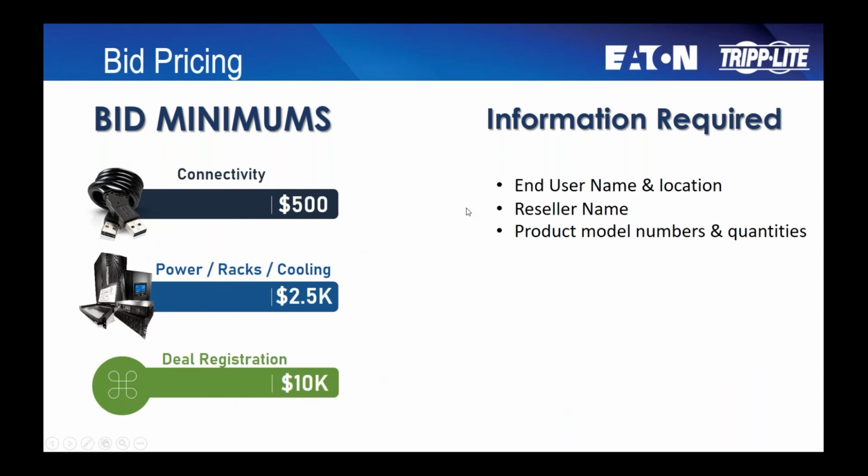Okay, so let's talk about the pricing component. So bid pricing minimums. For connectivity-related pieces of equipment, that's going to be $500 for a bid minimum. Anything outside of connectivity, it's going to be $2,500. And this is just bid pricing. This isn't deal registration. This isn't competitive pricing. This is just volume-based pricing.